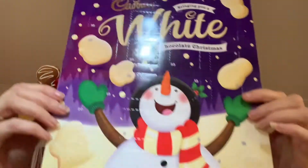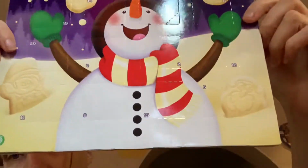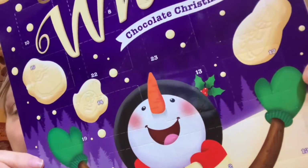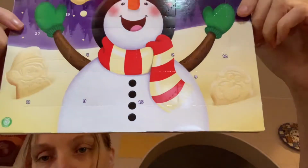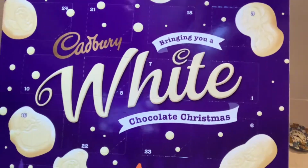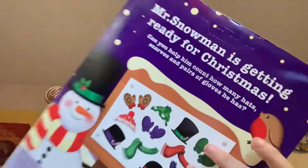So I am doing an advent calendar video. The first one I've got is the Cadbury's White, which has got a really cool snowman on it. I quite like white chocolate. You've got some holly behind him on his hat, and he's got green gloves, a cute red and white scarf, and 4 buttons. And as you can see, it's Cadbury's White Chocolate. It says bringing you a chocolate Christmas. So let's start with finding number 1.